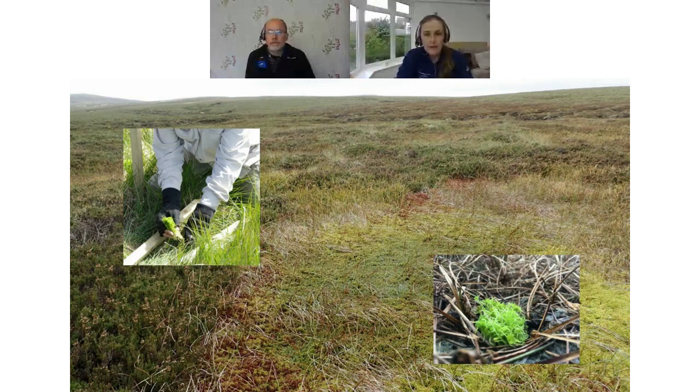The scale that we're working on means that we need to employ specialist contractors to do the work. To plant 1.3 million plugs, that's about 1,000 days work, so it would be impossible for the Moors for the Future team to do it themselves. We do have a lot of volunteers that do the work as well, coming from organisations such as the National Trust and the RSPB. The volunteers are out there planting sphagnum all through the winter, come rain or shine, as long as it's not frosty or snowing.